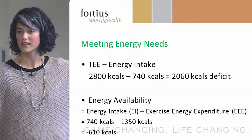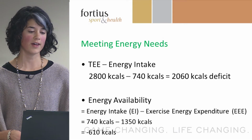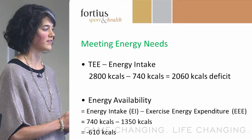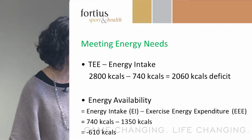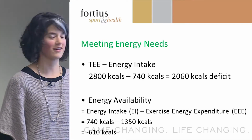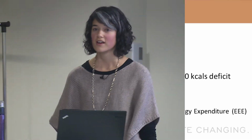So basically, total energy expended through the day was 2,800 calories. And if we subtract her actual energy intake, that leaves a 2,060 calorie deficit. So the energy available was 740 calories. Subtract the energy expended, there's a negative energy availability there. So that's when things start to go wrong. So the goal is for that to be equal, so that there's an equilibrium, or the weight is in balance. And you might not see any changes in weight, and we don't sometimes.